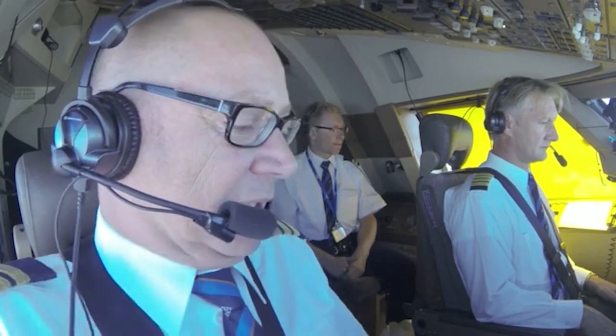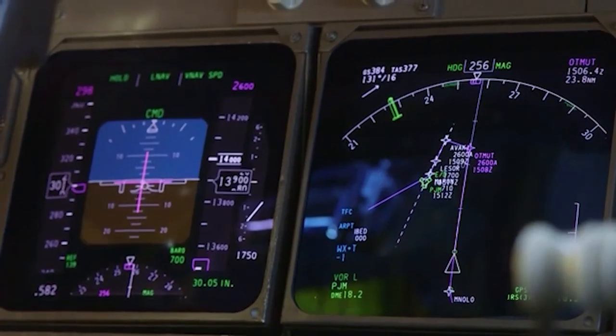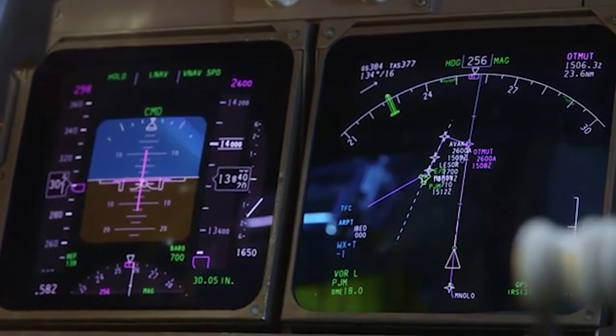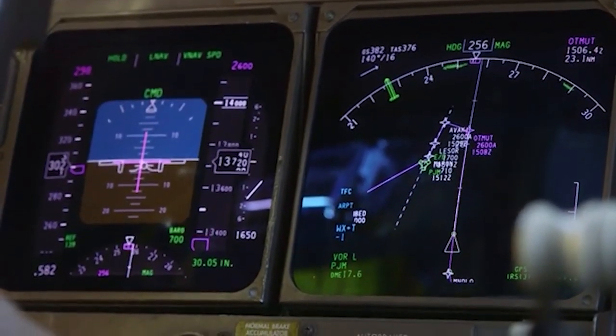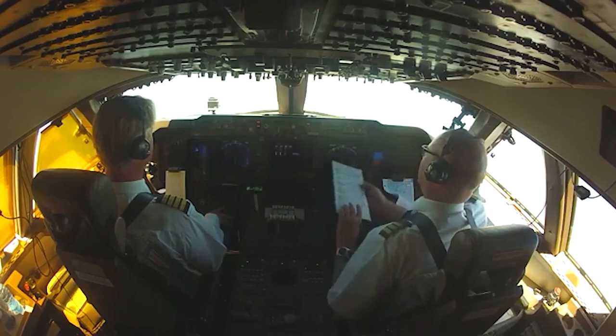Approach checklist. Altimeters. 3005. 1, 2, 3. 13700. Check. Approach checklist.